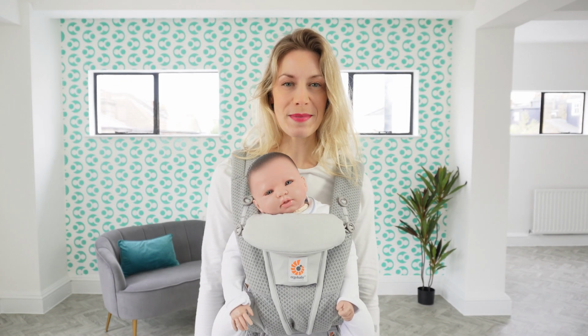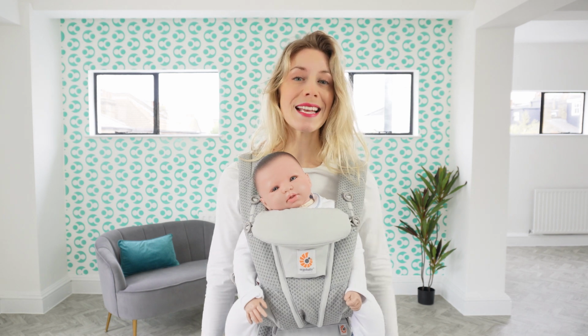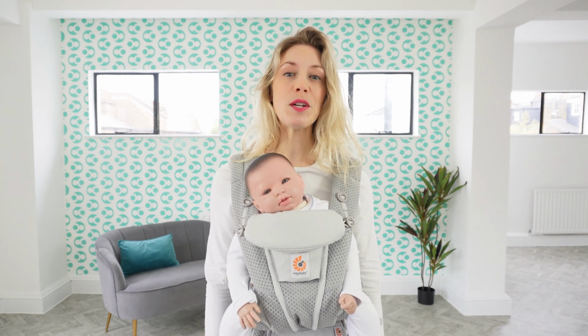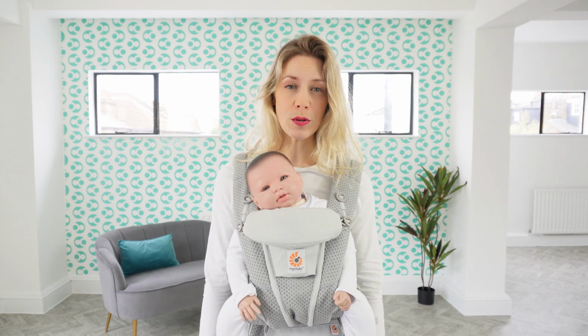Facing outwards in a baby carrier. Here is what you need to know. Many babies will enjoy this outwards facing position once they're getting more curious and exploring the world around them. The earliest point at which you should have your baby in this outwards facing or front facing position is around 4 months or soon after.